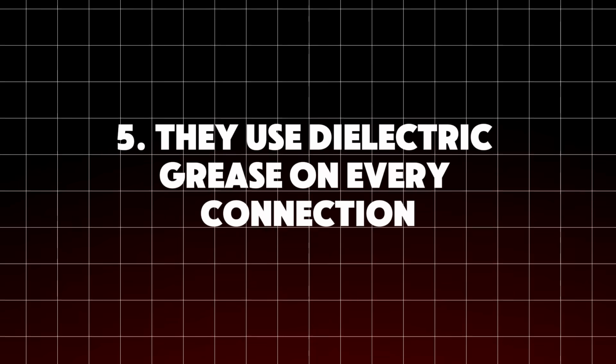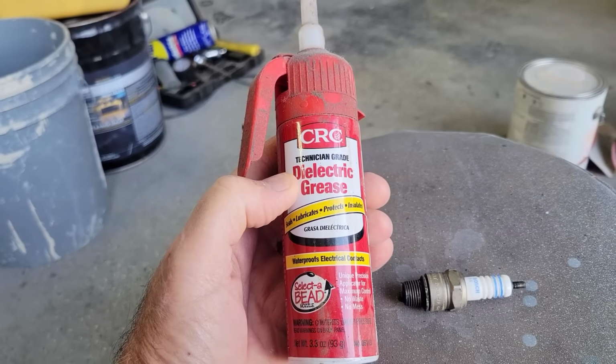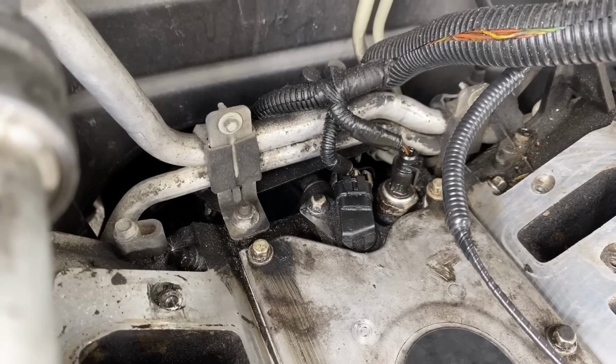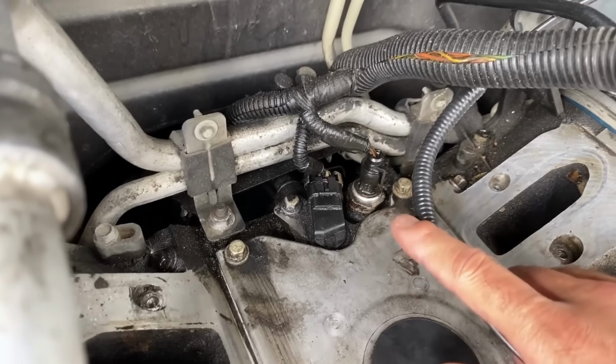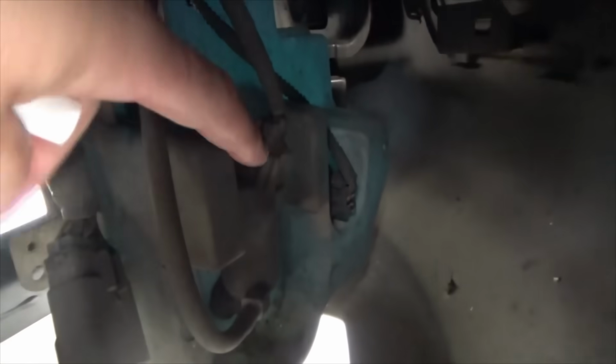5. They use dielectric grease on every connection. Here's a secret weapon most drivers have never even heard of: dielectric grease. Mechanics use it on battery terminals, spark plug boots, ignition coils, and even bulb sockets.